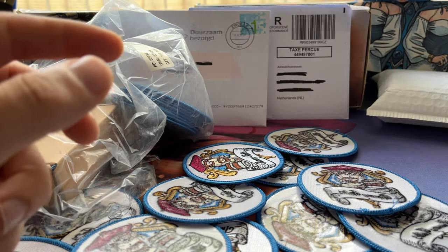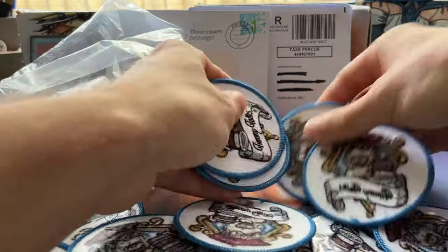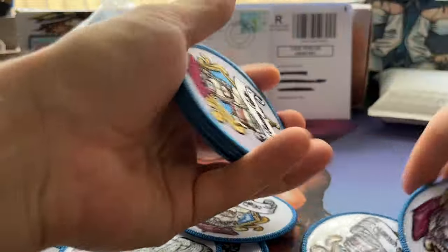Let me get them organized. Let's put them on top here. So we got big stacks. Man, this is really nice.